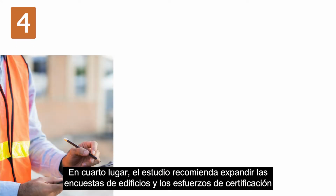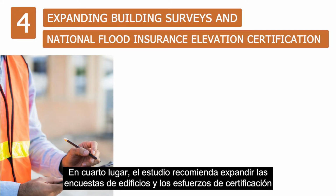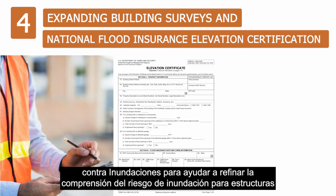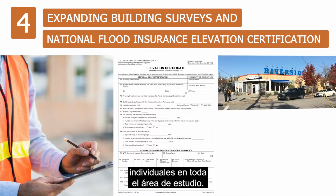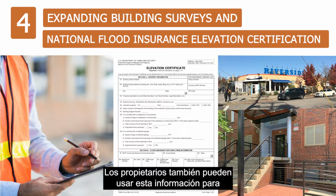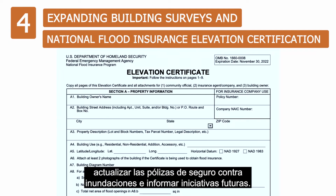Fourth, the study recommends expanding building surveys and national flood insurance elevation certification efforts to help refine the understanding of flood risk to individual structures throughout the study area. This information can also be used by property owners to update flood insurance policies and inform future initiatives.